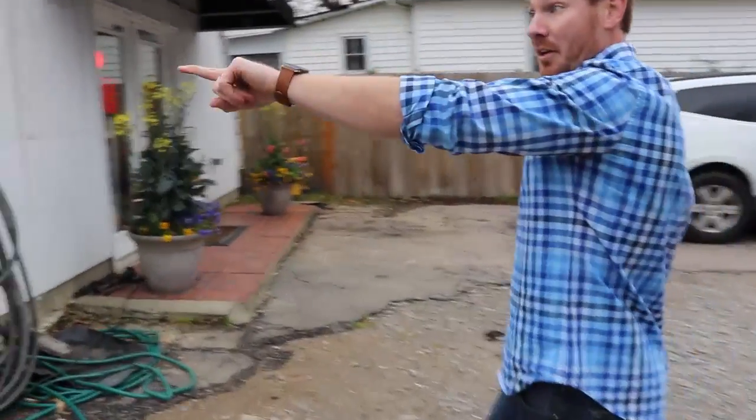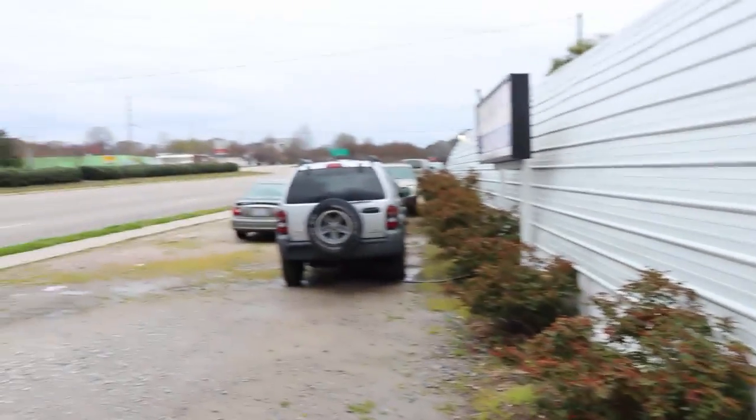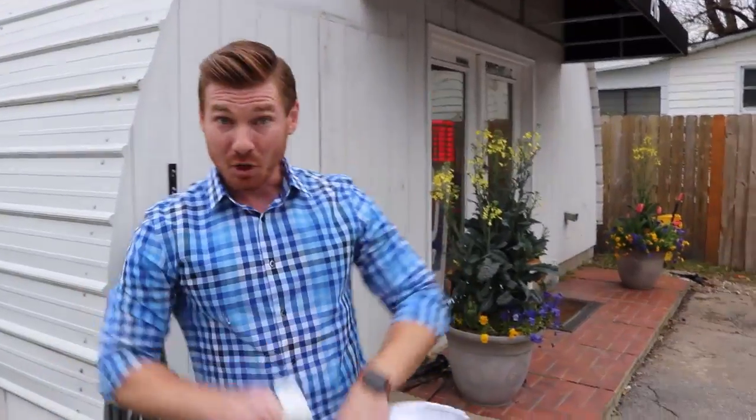Our Liberty right over here is actually pretty dry. We had the dehumidifier in there. That's mostly done. I've got to put it all back together. I've got to put all the plastics and everything back on, and put the carpet back down.